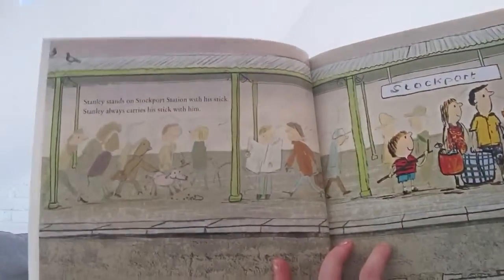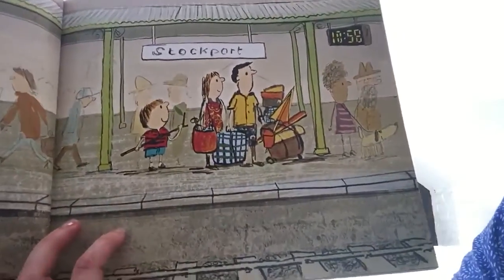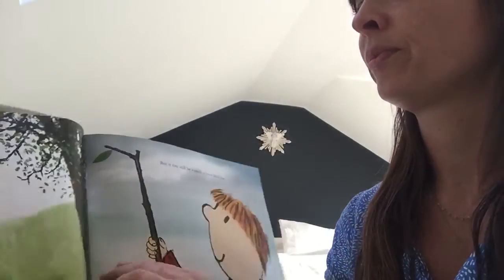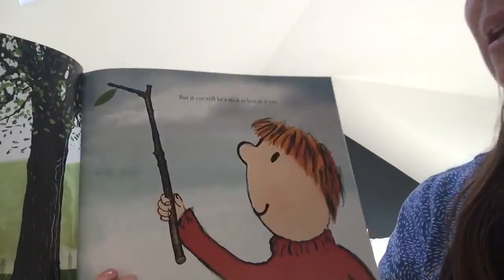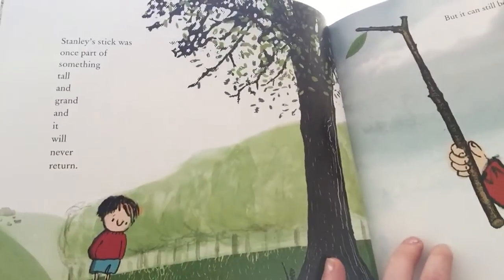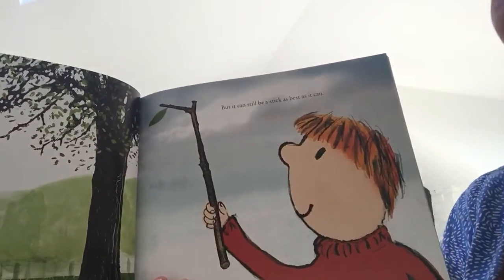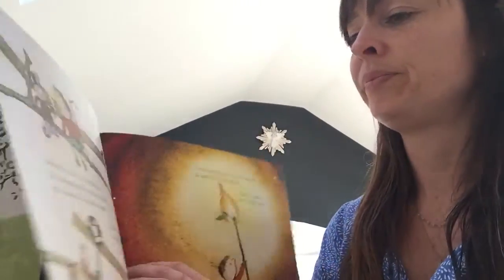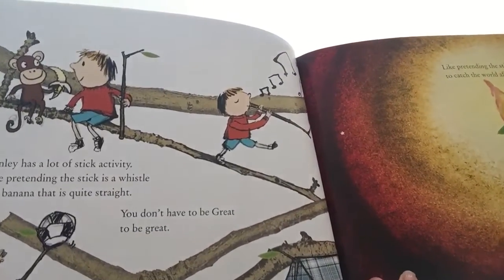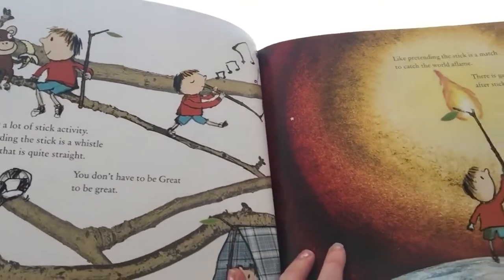Stanley always stands on Stockport station with his stick. Stanley always carries his stick with him. Stanley's stick was once part of something tall and grand, and it will never return. But it can still be a stick as best it can. Stanley has a lot of stick activity. He likes pretending the stick is a whistle or a banana that isn't straight. You don't have to be great to be great.